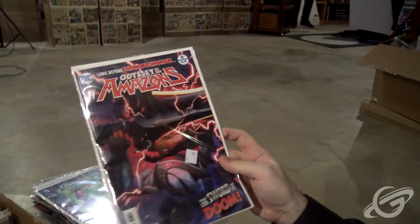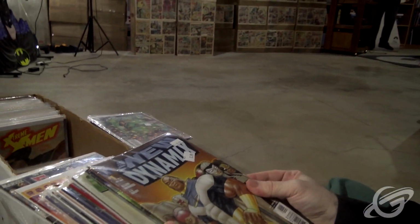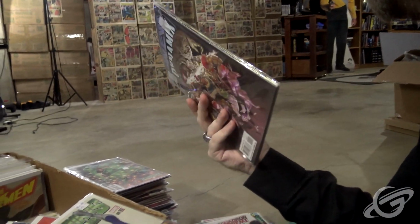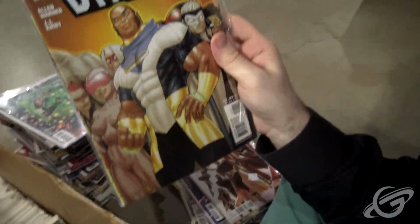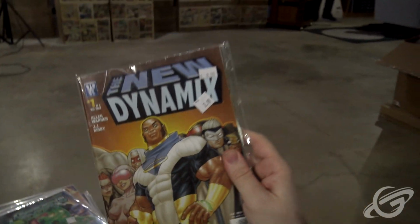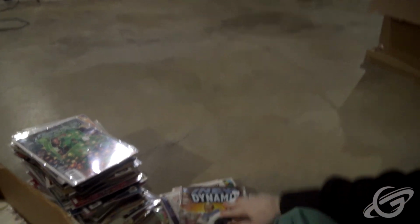Odyssey of the Amazon. Long before Wonder Woman, there was Odyssey of the Amazons. I've never heard of this. Squadron Supreme. Look, it's the new Dynamics. It looks like we have all 5 issues. I'm sure someone's going to be really excited about the new Dynamic by the great Alan Warner and J.J. Kirby. I don't know. This was a Wildstorm thing. I mean, you don't have to get right up on it, Jason. Anyway, honestly, I wouldn't really know the difference between the new Dynamics and the old Dynamics. I don't know what Dynamics is.